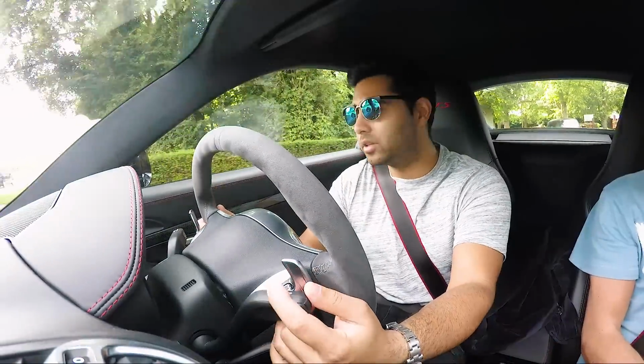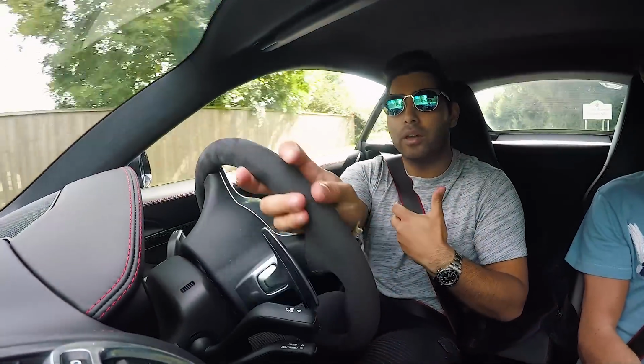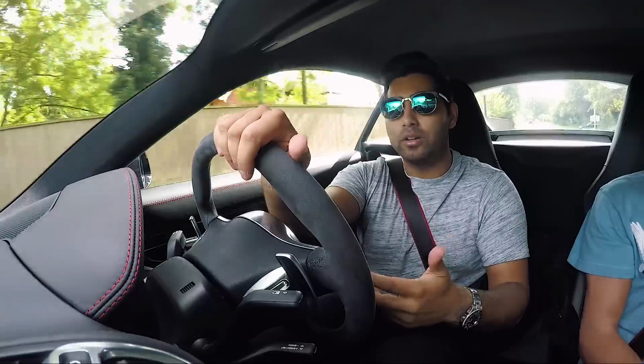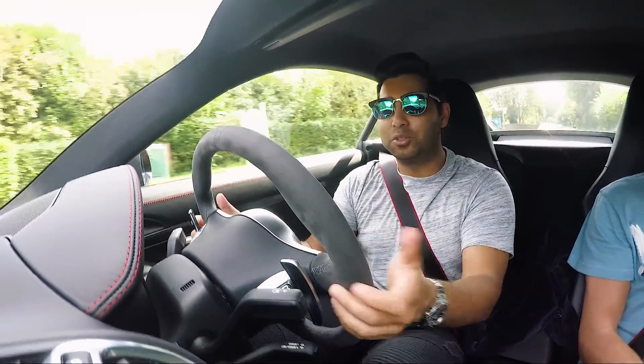We're never going to be comparing to a supercar, and I know you guys know that already, but it is really amazing as you still get that feeling. Having driven the other cars, the Ferraris, the McLarens, and all the other cars, you still get a really good feeling as if you're driving a supercar.